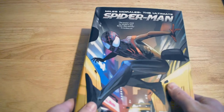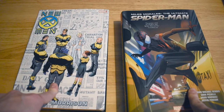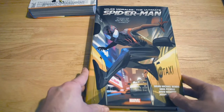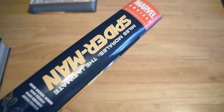The last two books are Omnibuses: Ultimate Spider-Man Miles Morales Omnibus, and New X-Men by Grant Morrison Omnibus. I will start with the Ultimate Spider-Man. I didn't really read any of the Ultimate Spider-Man at all before I picked this up, because I watched the movie and was so in love with the character of Miles that I wanted to experience more of his story and get into the comic book side of things, the original stories.